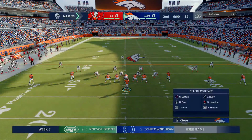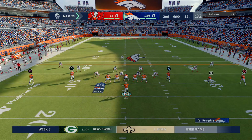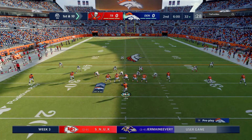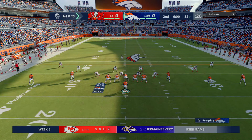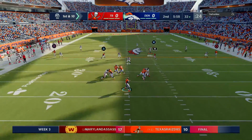From the 32 now, here's 1st and 10. Here we go, D. It's just me and you. It's just me and you. Ready, go. Shotgun snap to Lock.